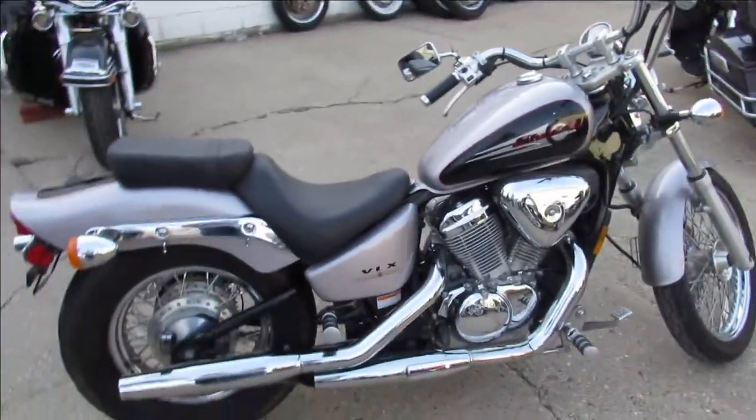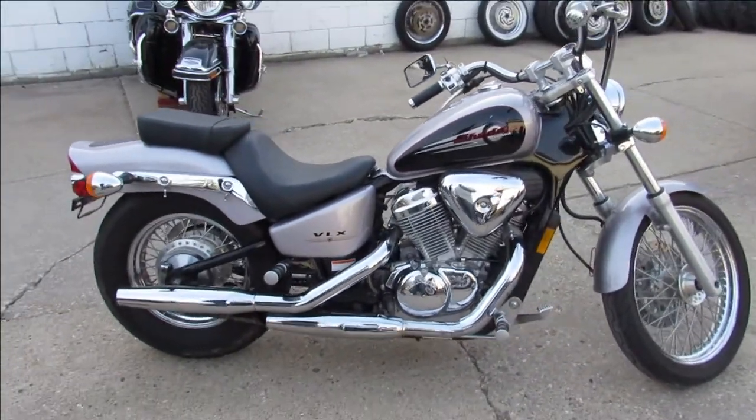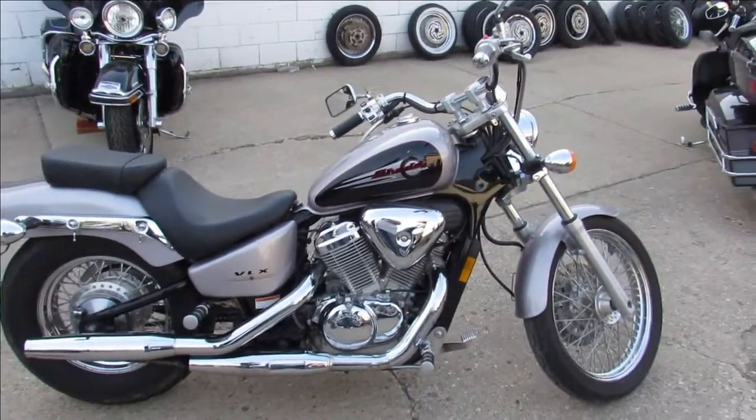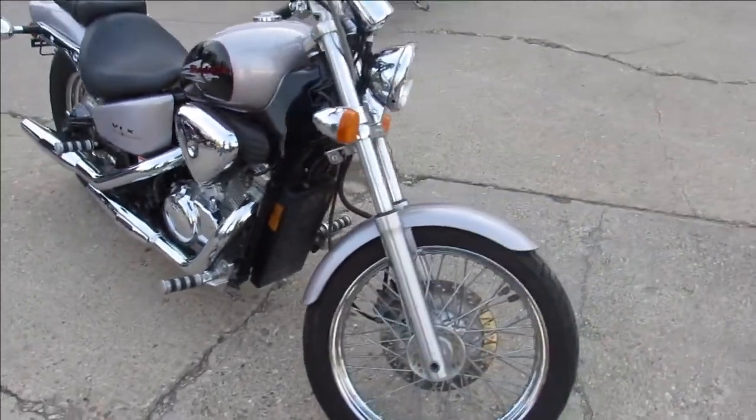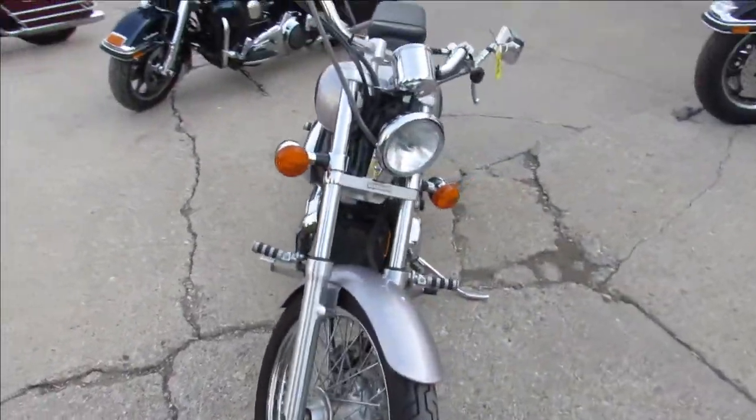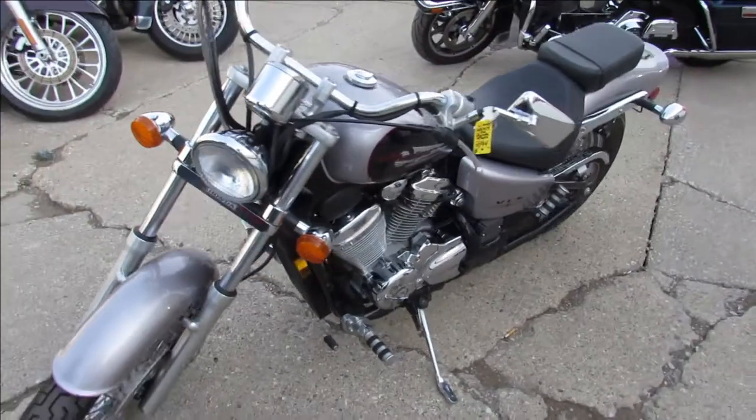It's a 2000. It only has 8,092 miles, so low miles for the year. It's a good-looking bike. Comes in liquid silver. It's got tons of chrome. It's clean. This thing needs nothing. Just been serviced at a factory-authorized Honda dealership. Been inspected. All the fluids have been changed.